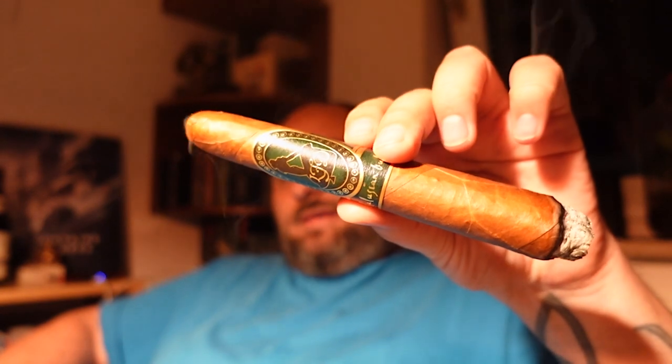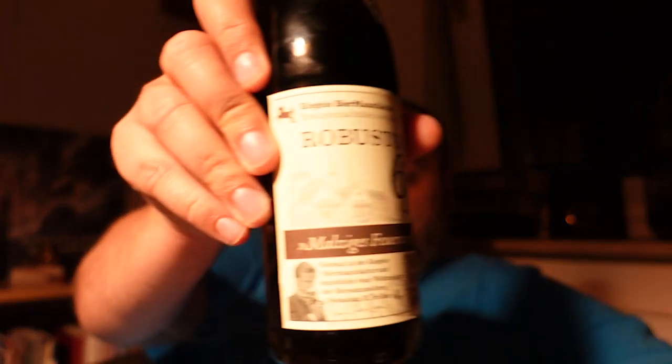Pairing my Andalusian Bull with, this time no whiskey, I brought a beer, and that is the Robusto 6. Actually, it has nothing to do with the Robusto Vitola. I don't know why they chose that name. Cheers, my friends.